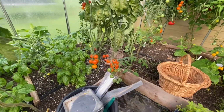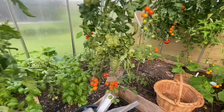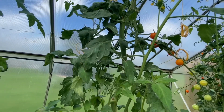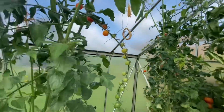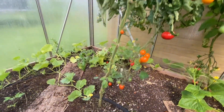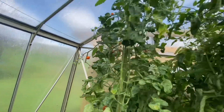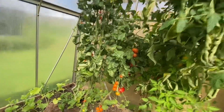So that's 3 Gardener's Delight, 2 plants of Sun Gold, and you may remember in my garden tour I explained that these are one of the nicest tomatoes you'll ever grow, and they're the reason most tomato growers keep growing them year after year after year, because they're just absolutely delicious. Quite a few ripe ones there. They ripen to an orange colour, so there's quite a few hiding in the back there as well. Some of them may even be overripe, but if they're overripe, they're going to go into sauce, so they're fine.